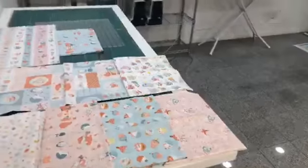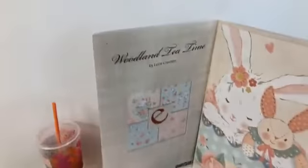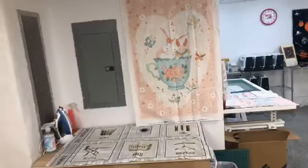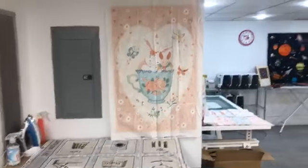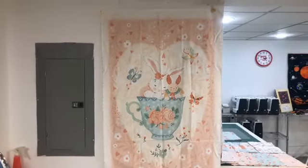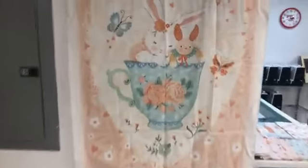All right, so that's 2 lines down for Studio 8. Now we're on number 3. So the next one is, sorry, I hope I'm not moving too fast, Woodland Tea Time by Luci Cravato. And let's start at the beginning, at the best part. So you guys see, I think it's just a 24-inch panel, my guess. I'm just eyeing it out. All right, so here we go. So now let's get right up in there.